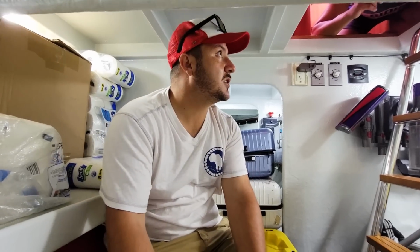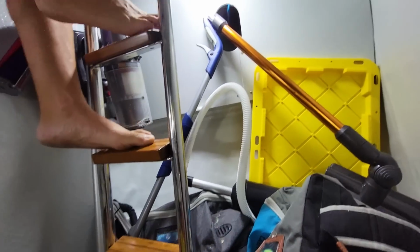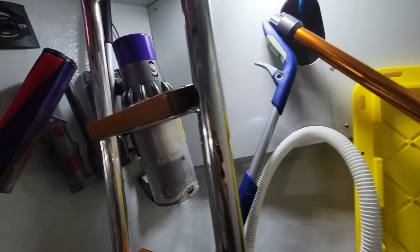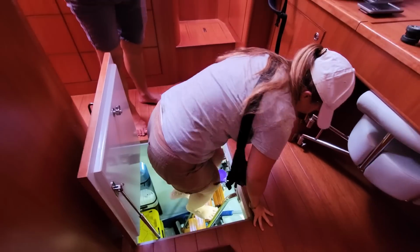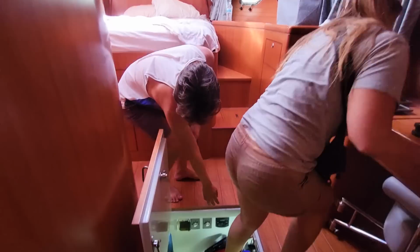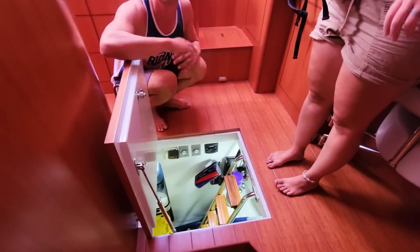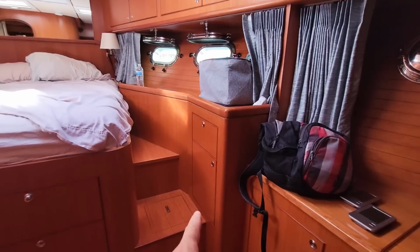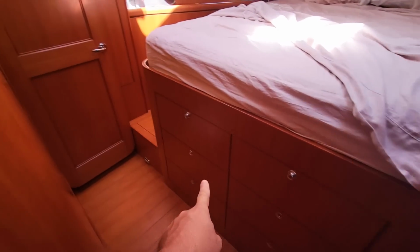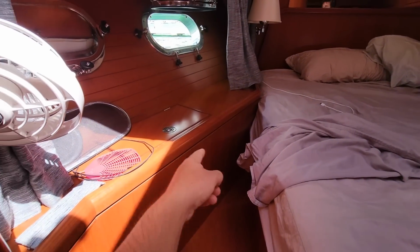And then we'll show you the lazarette. You got a lot of space in the lazarette. And what is very nice as well, you see all the lights are with timers. So in case you forget, it will shut off automatically. That's a really cool feature. Look at all the storage. Whole bunch of storage there. Nice long cabinet there, more storage there.